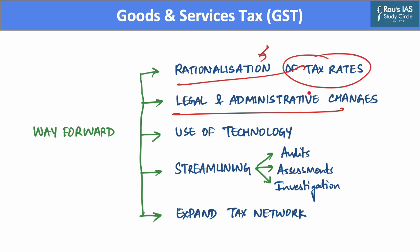And this can be done by tightening enforcement to curb leakages and simplifying the tax filing experiences. Further, there is also a need to increase the use of technology, which can be done by implementing a technology-based monitoring system which will be used to monitor e-returns, e-invoices, e-way bills, as well as Aadhaar authentication.